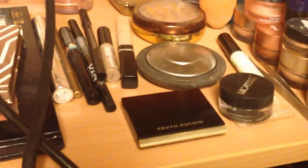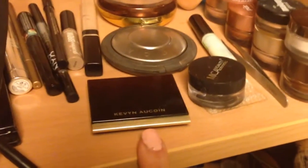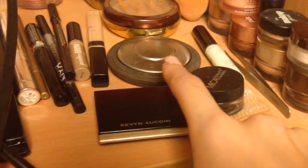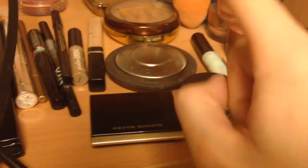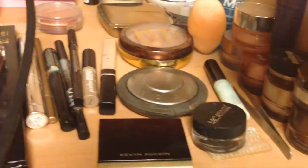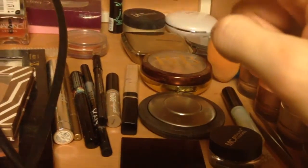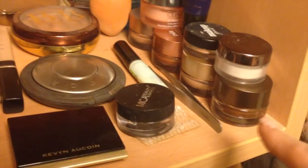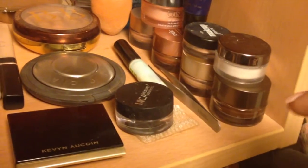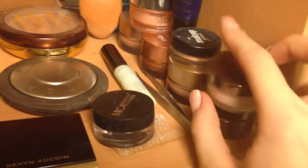Let's see if you can get in focus. Okay, so I have here my Kevin Aucoin Celestial Powder, gel eyeliner, Champagne Pop, my BB bronzer from Physicians Formula, my Hourglass bronzer, my Cheek Pop from Clinique, Pure Minerals foundation, It Cosmetics Bye Bye Pores, my Holy Grail Essence mascara, some of the Pure Minerals eye polishes, a couple of Makeup Geek pigments. I love the new Makeup Geek packaging. Have you guys seen this? So gorge. This is the old packaging.